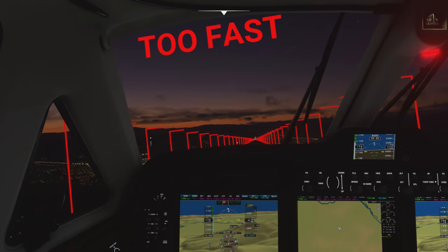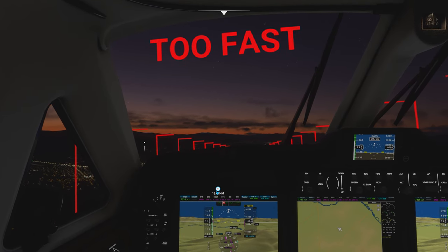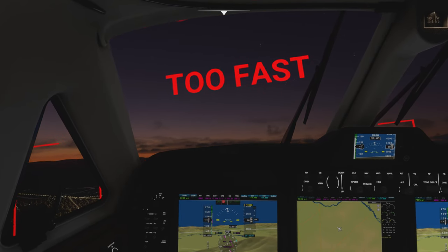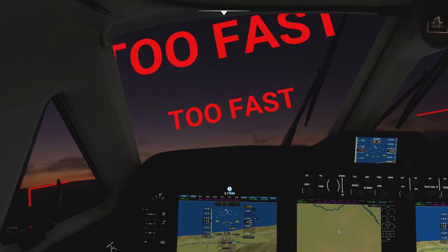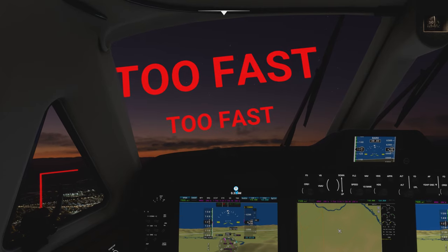Yeah, we're definitely going too fast. I'm going to nose up, get to the top of the brackets to give myself some safety margin over that little foothill there. Generic 203, contact ground on 121.9.